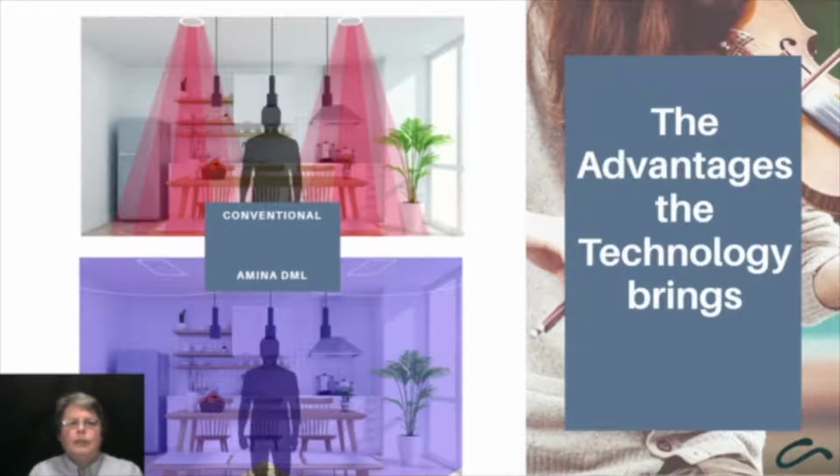This is a very different way of thinking about how speakers fill a room with sound. For an even sound right across the room and the frequency range, then an increased number of conventional speakers would be required versus the number of DML speakers.